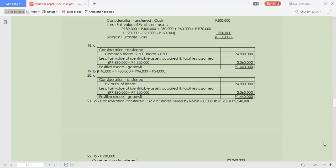Then for 19, how much is the total amount charged to profit or loss in relation to transaction above? So in number 19, we have now 48,000 plus 480,000 plus 96,000. These are the given amounts in number 19, and we add 24,000. So the total now for number 19 is letter B of 648,000.